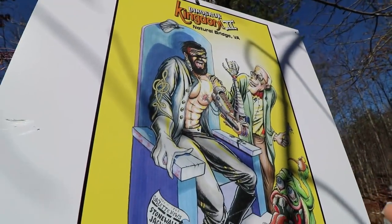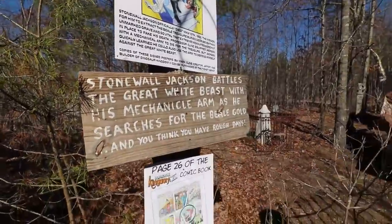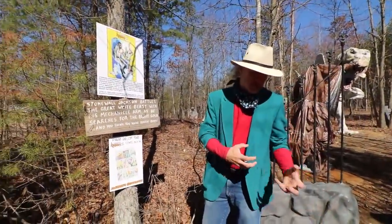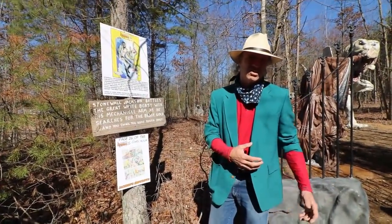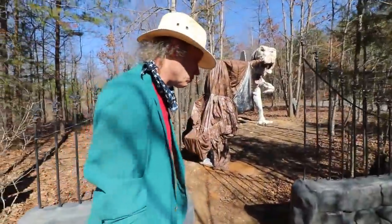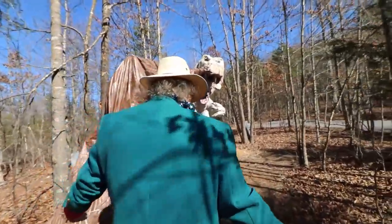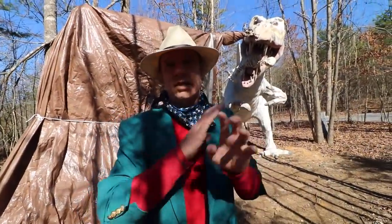The professor helped get this arm on him, and he needed it to dig for gold, so that the South would use it for financing the rest of the war. But he ended up fighting this. It's a good thing he had it. He fought the Spinosaurus with it. And then you never heard of Stonewall Jackson after that? Well, it was such a secretive mission that they kept it hush-hush.